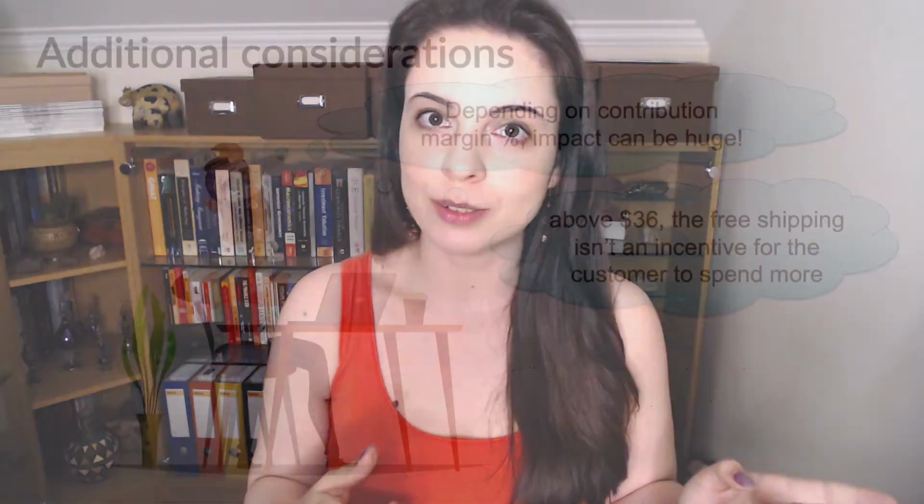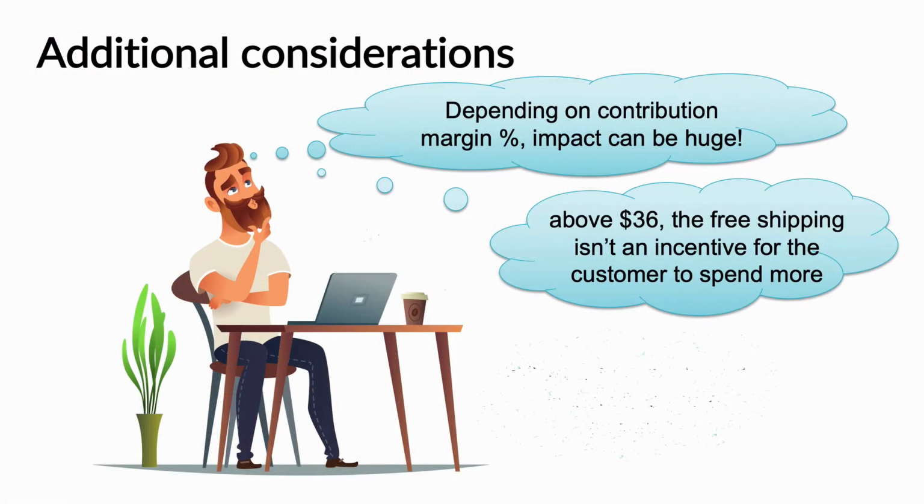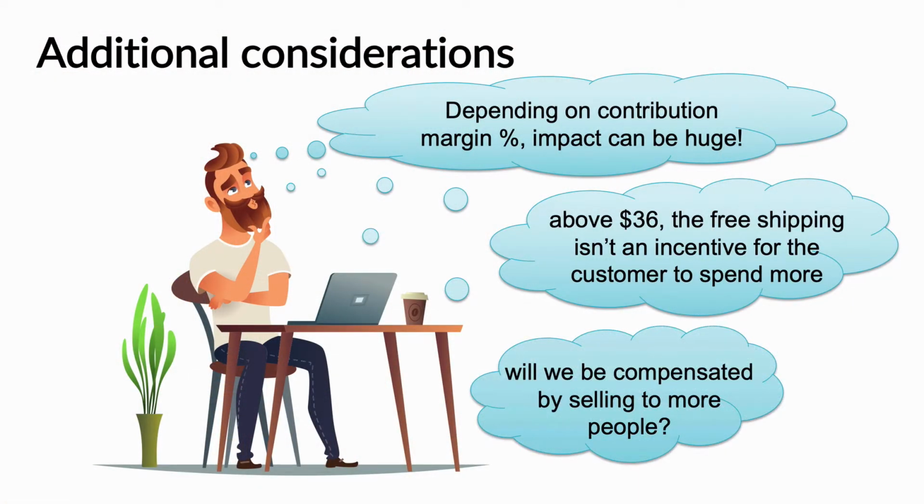So the relevant question now becomes, does offering free shipping increase my average sale by more than $20? If it does, then great, let's offer free shipping. And if it doesn't, we will need to do one further analysis. This leads us to a new question. Will the cost be compensated by selling to more people that wouldn't have bought because of the shipping cost?